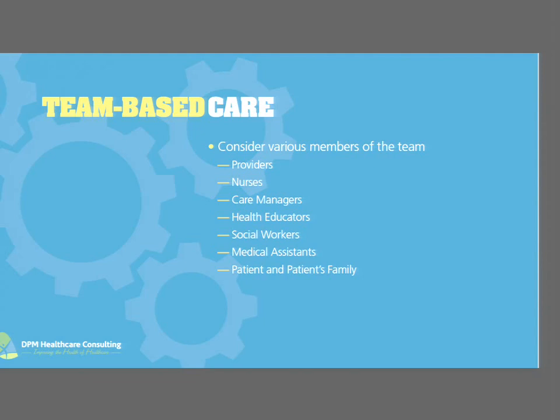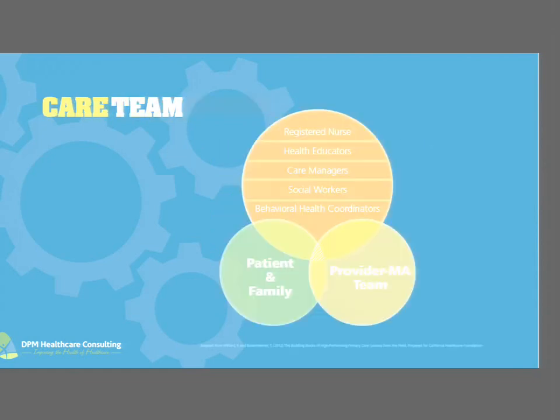I think the other area is as a provider, I don't think we use pharmacists nearly enough when we're struggling with a patient in a particular medication regime, and we're just not getting anywhere. We're not moving that patient, or seeing progress. So ultimately, we're talking about this little tiny triangle here where patient and family, provider, MA teams, and all of the other folks working with patients, and that list could go on and on, come together to create this target, this sweet spot that we're looking for.